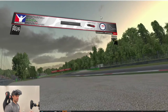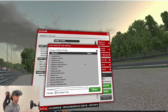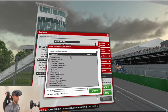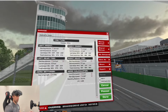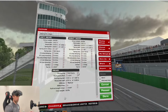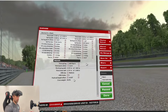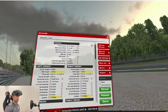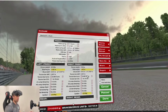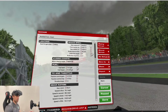All right, we'll do fixed setup, even though this is the open series. And then I'm gonna add some fuel to it. That's what I forgot to do last time too. Where is that fuel? They always put it in different spots, so I always get so confused. Maybe under drive unit. There it is. Oh, perfect.